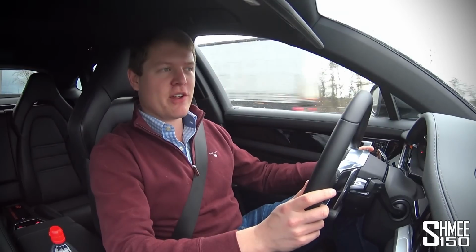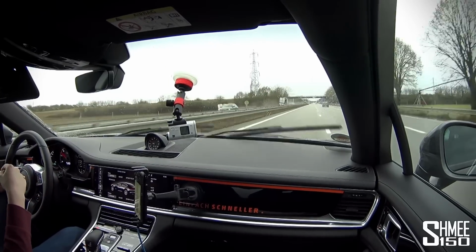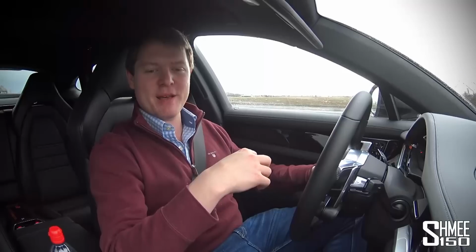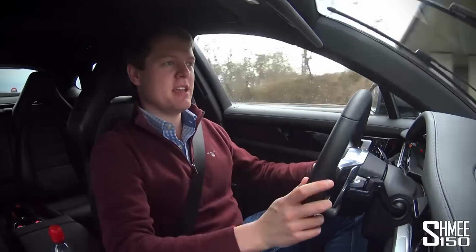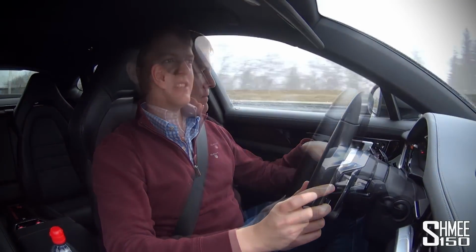So I'm blasting down. I've set my nav, which is sort of continuously recalculating to take me through Switzerland, but I'm not going to do that. I'm just going to see what time it eventually gives me if I go direct to Meribel this way.